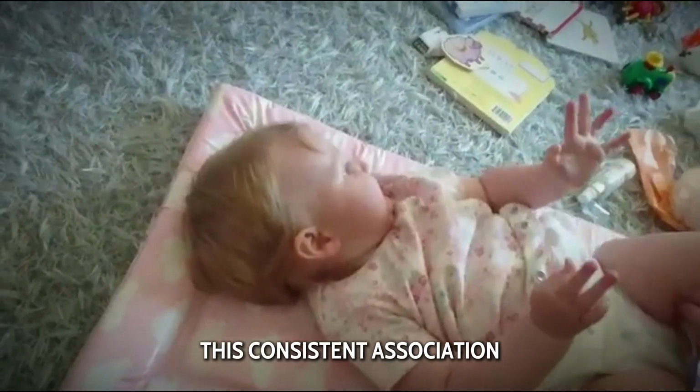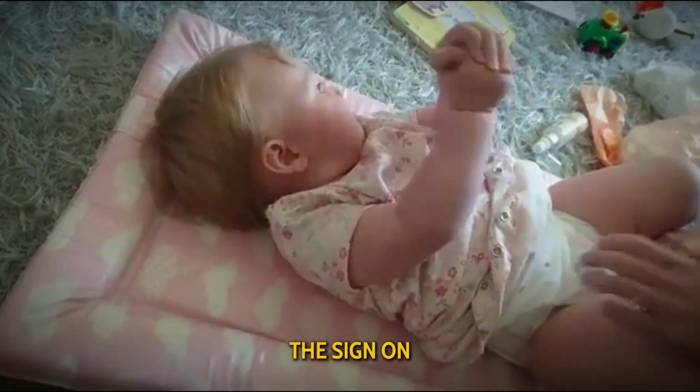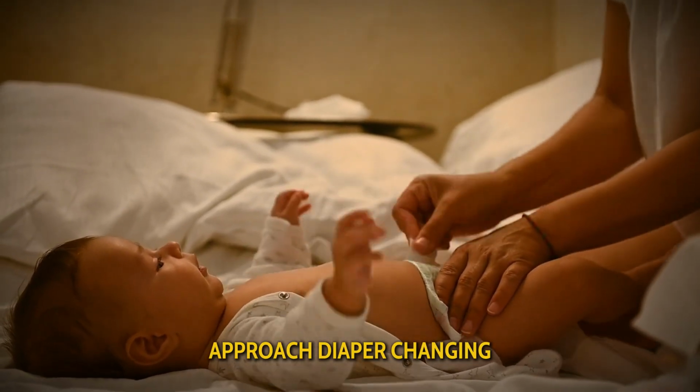This consistent association between the action, the word, and the sign helps your baby to understand and eventually use the sign on their own. Consistency is crucial, so try to use the sign every time you approach diaper changing time.